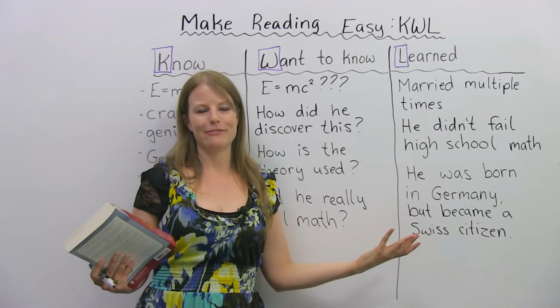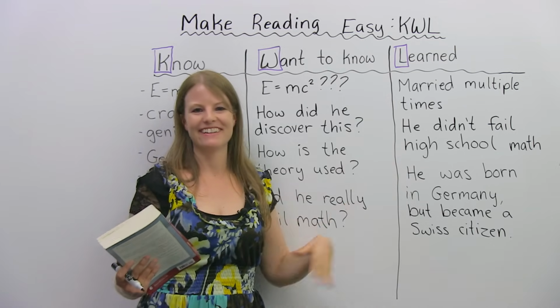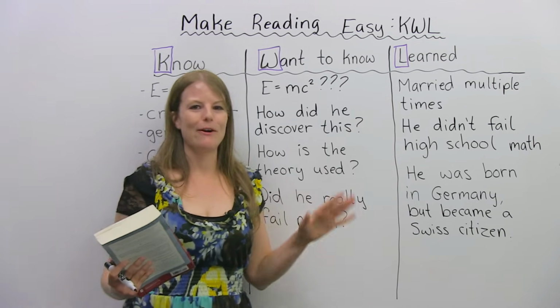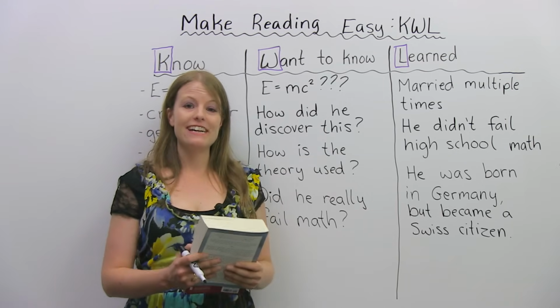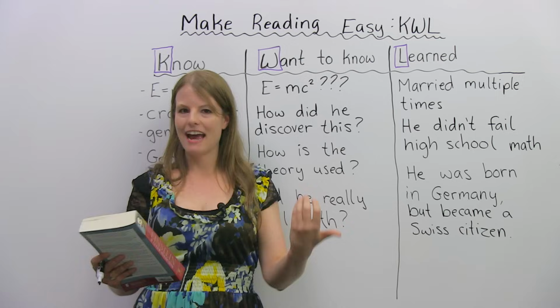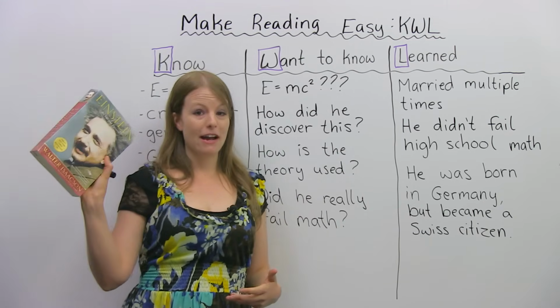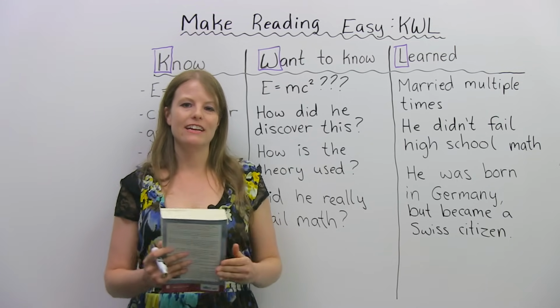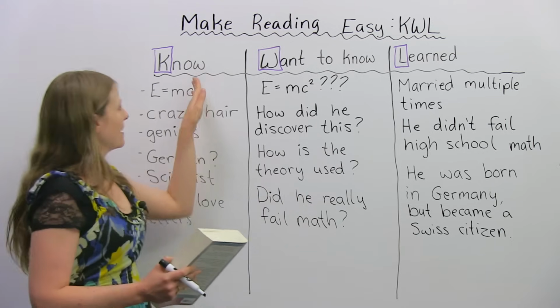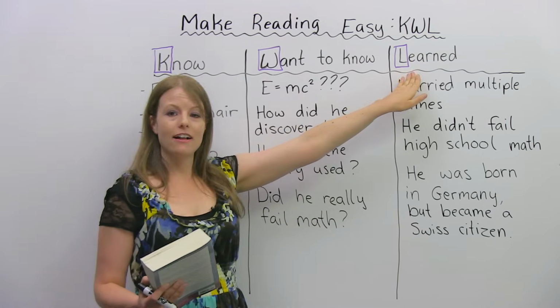I'd write what E equals mc squared means, but I don't really have space on the board, and I don't want to complicate this lesson. But this is a very, very good technique, again, when you're reading anything, including textbooks, newspapers, magazines, biographies. This is very, very useful. So I really, really encourage you to try the K for know, W for want to know, and L for learn method.